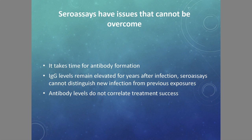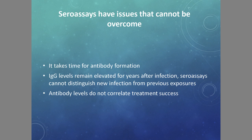No matter how good we make serologies, there's certain problems. It takes time to make an antibody response. So you get bit by a tick, I draw your blood, you're not going to have antibodies. First you make IgM, and that takes a week before you start getting a lot to measure. Then you make IgG, and that takes another week. The other thing is that once you make an immune response, especially for IgG, you have a mature immune response, you can keep that forever. So antibody levels do not correlate with treatment outcomes. You can be seropositive for the rest of your life, and it doesn't mean you're still infected. It just means if you had mumps when you were 5, I draw your blood, you have anti-mumps antibodies. You don't have mumps, you had it.